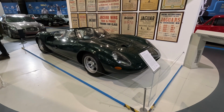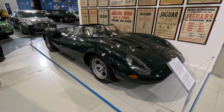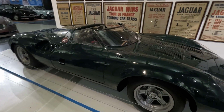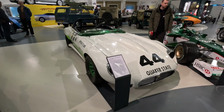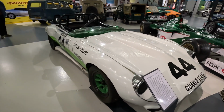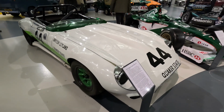So XJ13, the fated Le Mans car that never ran there, probably my favourite Jaguar ever. Absolutely lovely looking car, probably one of the best looking cars ever built in my opinion. This is the Bob Tullius Group 44 E-Type. My dad actually drove this when he was working at the Heritage Museum, and it is an absolute beast.